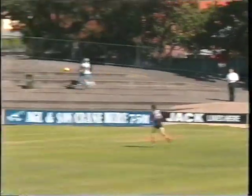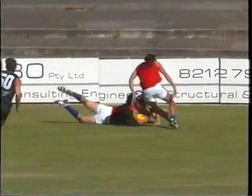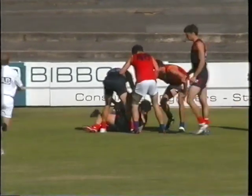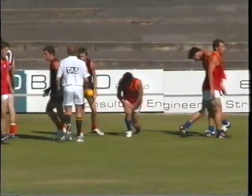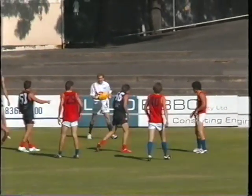So, kick out. Towards the back pocket, doesn't actually find the target and puts that player under pressure. Number 8 there in Hurley, traps the ball, but Norwood player held him in, and we'll have a ball up inside Norwood's 50.